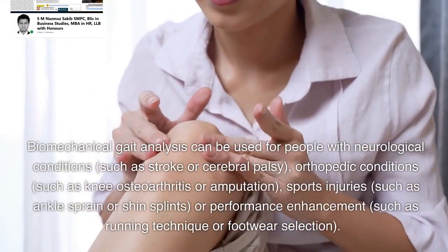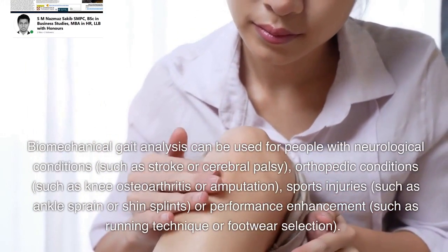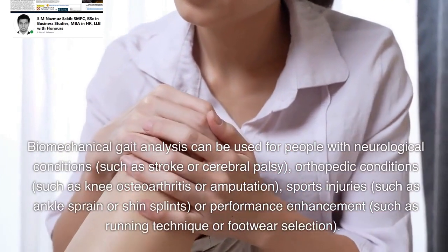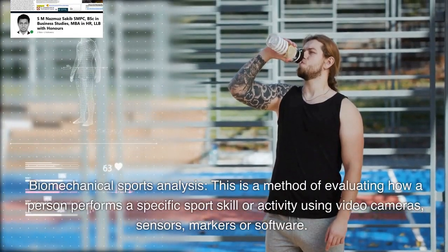Biomechanical gait analysis can be used for people with neurological conditions, such as stroke or cerebral palsy, orthopedic conditions, such as knee osteoarthritis or amputation, sports injuries, such as ankle sprain or shin splints, or performance enhancement, such as running technique or footwear selection. Biomechanical sports analysis.